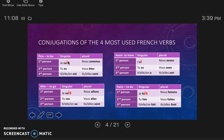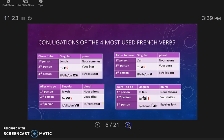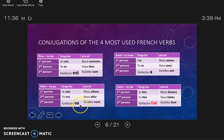In the I form, each of these has an I. Notice how j'ai, AI, has an A sound. Je vais also has an A sound, as well as je fais. Tu vas has an A sound. So does tu as. Il va, il a. They both have that A sound, unlike a or fait.